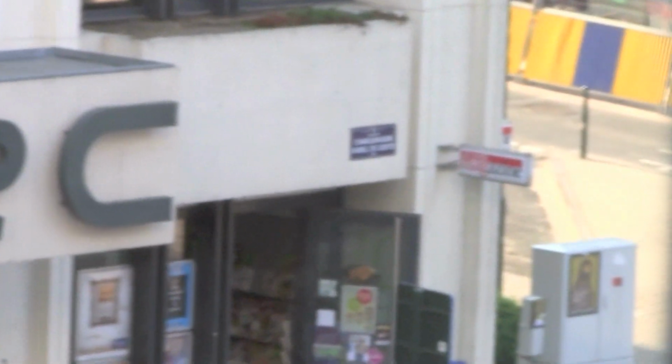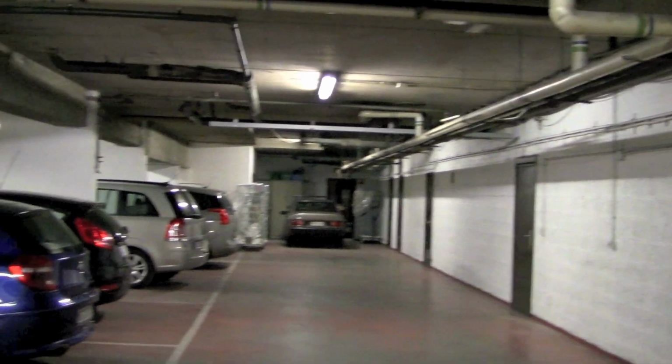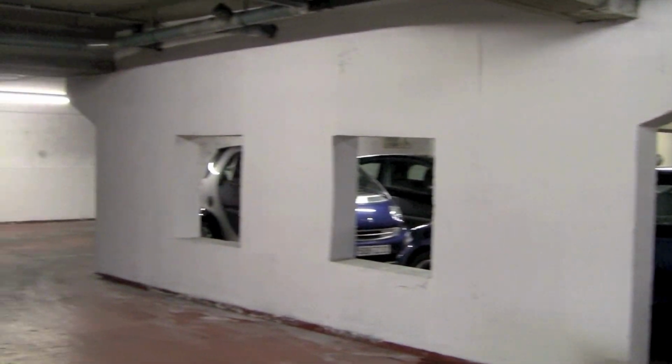There's the International Press Center. And the hotel's located on Charlemagne Boulevard. And this is just the parking garage. It's 10 euros a night, or at least that's what it was in 2011.